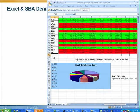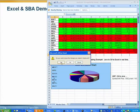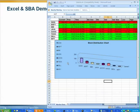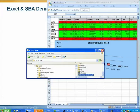Now the question is, what happens if this spreadsheet were to crash? If I were to just kill it like this? Well, you'll notice first of all that I'm running another spreadsheet behind, and then it continues to get information from the grid. But did we lose the information that was in that spreadsheet? Let's restart it.